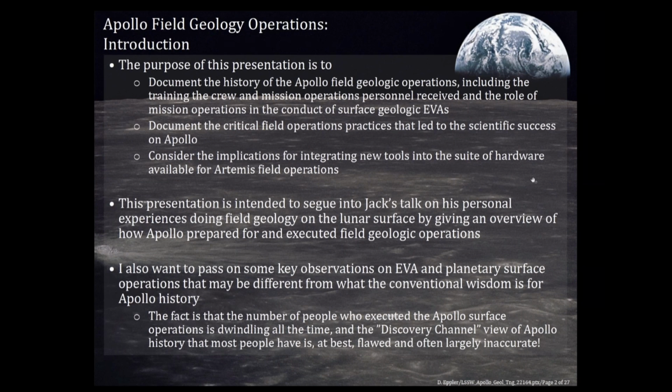The purpose of this presentation is to really try to explain to people how Apollo did field geology. I had developed somewhat of a reputation as an Apollo historian, and that's largely because most people don't really know what happened on Apollo. So there's a lot to be learned by going back to what they did and trying to apply it to Artemis.